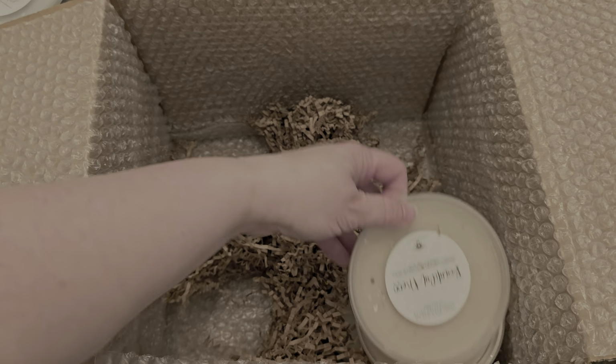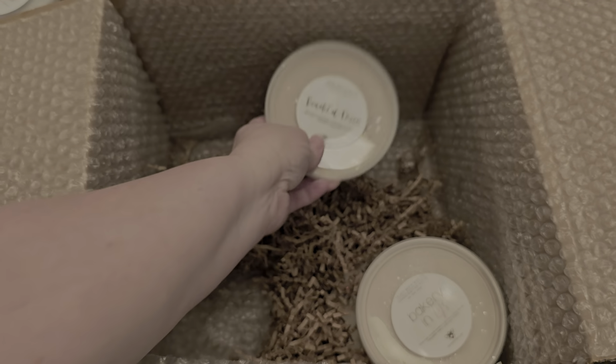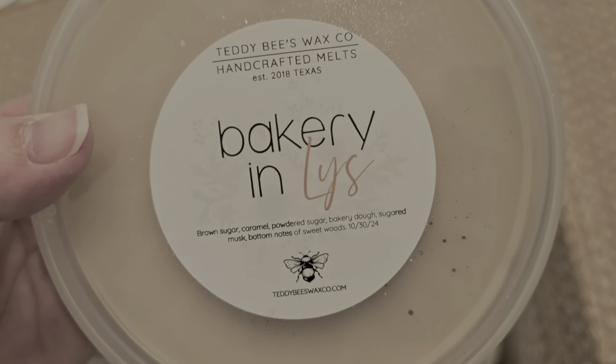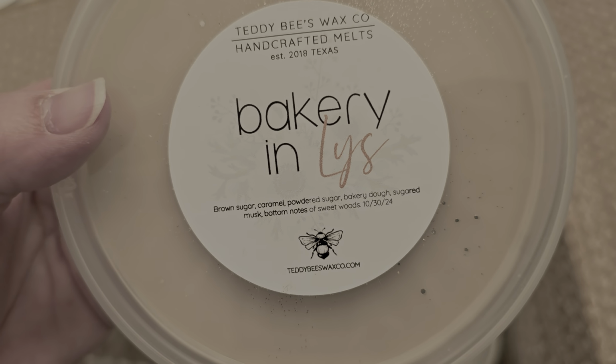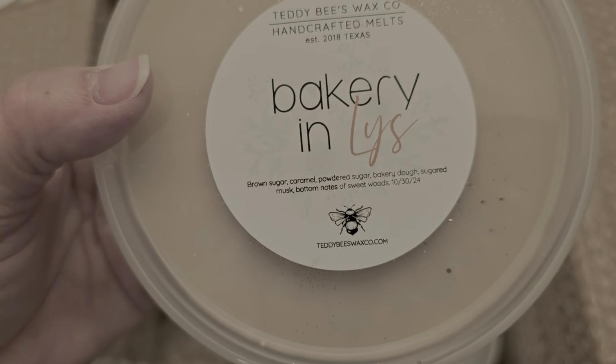Never know. All right. Are we going to open this one next? Are we going to sniff this one? Nah, let's wait. The suspense. Bakery and Lee's. This is brown sugar, caramel, powdered sugar, bakery dough, sugared musk, bottom notes of sweet woods.